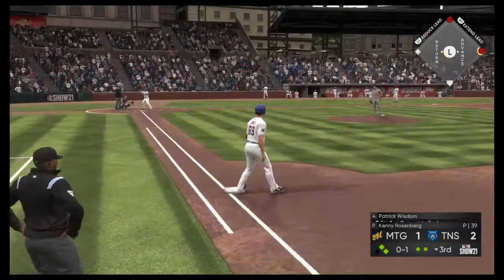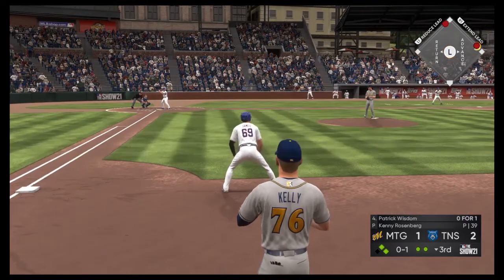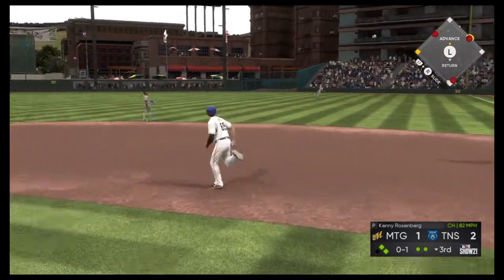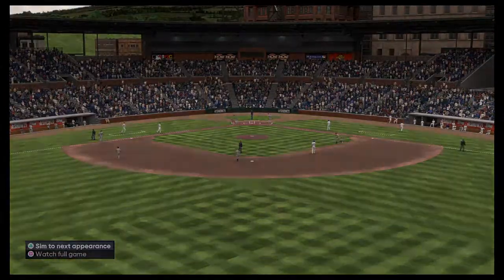Next up, Patrick Wisdom, 0 for 1 here in the early going. Number 59. He's set, the 0-1. Lifted in the air toward the line in right. He will reach out with one hand to make the catch on the move, and that ends the inning.